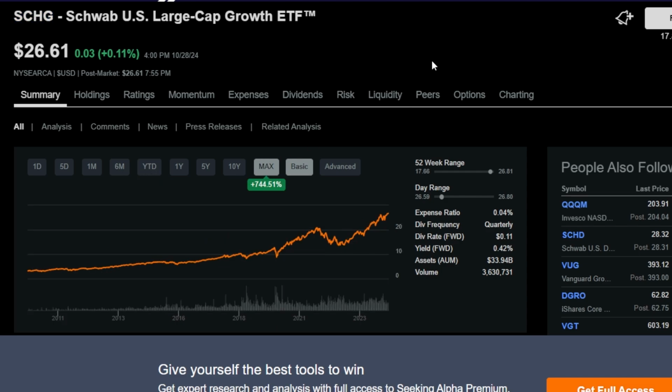Now, this ETF has been an absolute rocket ship over the years. As you can see right here, basically throughout history, this ETF is consistently trading at all-time highs. Not to mention, this ETF just did a share split along with all the other Schwab ETFs, so it seems to be very, very cheap right now, but keep in mind that is just because of the most recent split.